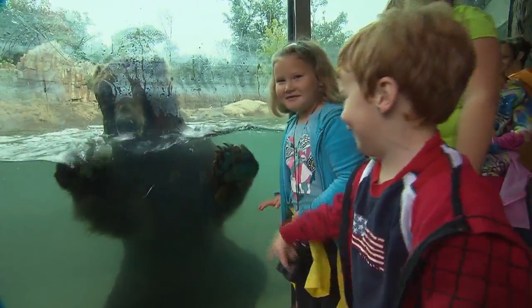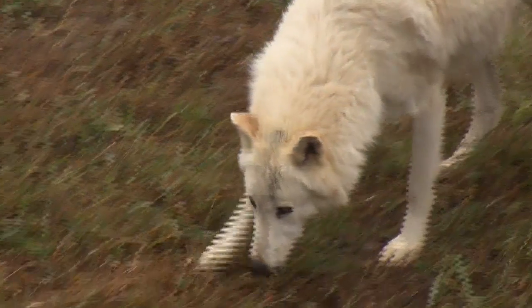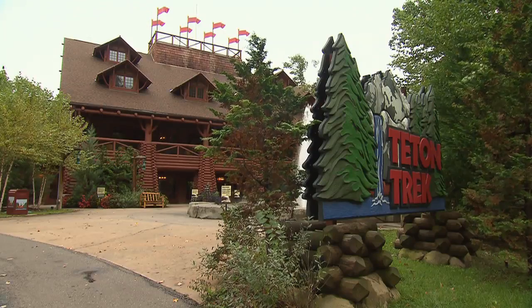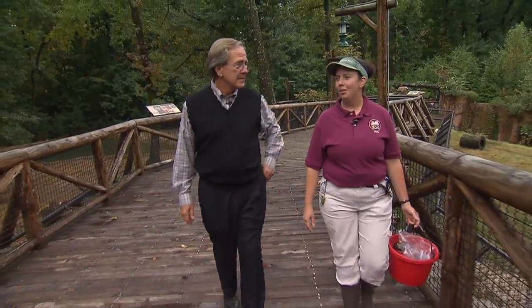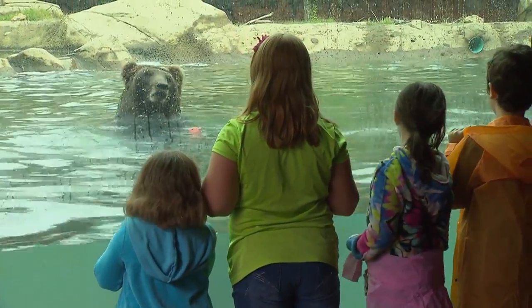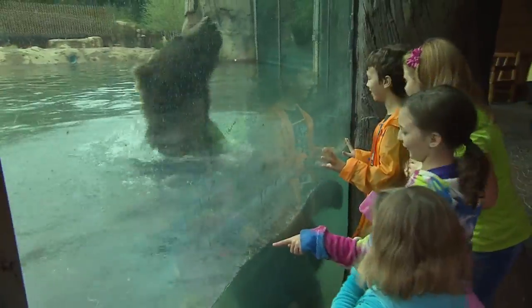But these grizzlies are just some of the many species of animals that have found a home at the zoo's new Teton Trek exhibit. Well, this exhibit is amazing. You can get really up close to the grizzly bears. We got the glass viewing window, and every day the bears get fed up against there, so they're right up against the glass. You can have your hand up there with them right next to you.